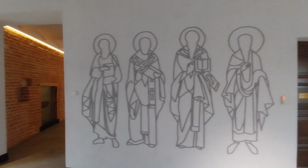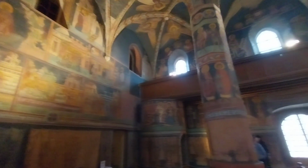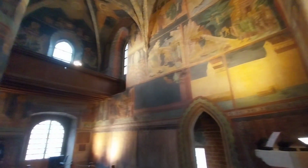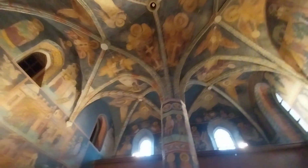Now we're going to check out the church, which is in the castle. And wow. Absolutely stunning. The entire church, the inside is filled with art. Absolutely incredible.